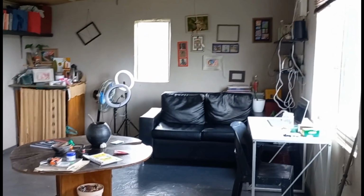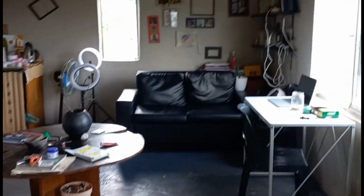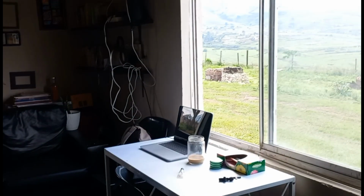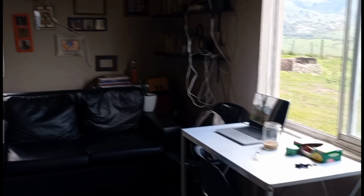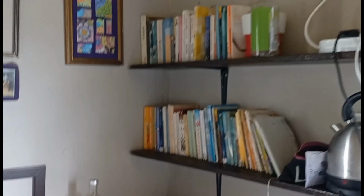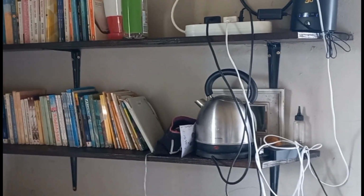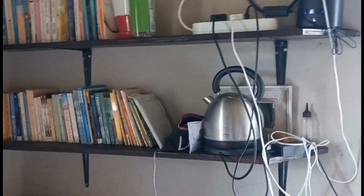There's the creative corner, and this is also a DIY coffee table that we made, and then my work desk. I realized I had to publish a video today, so I got up and left my coffee, and this is where I do the general recording. Most of the stuff on the wall I made clearly. This is my bookshelf and current stand for the kettle because I don't have a working extension cord.